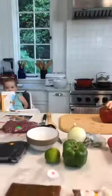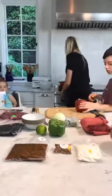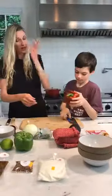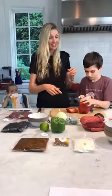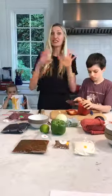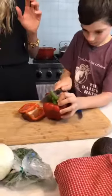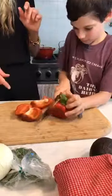Hold on. One sec. Yeah, that's right. So Kenya's gonna start. Part of the fun of One Potato is being with your kids, cooking together, making it a family experience. Kenya's already showing you guys. This is like week 2 of really getting in there with the peppers. Kenya's showing you how to cut a pepper and to avoid the seeds.